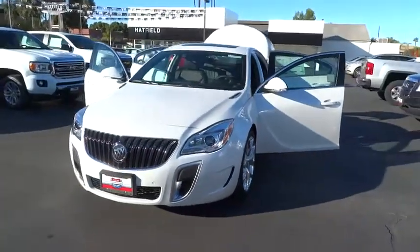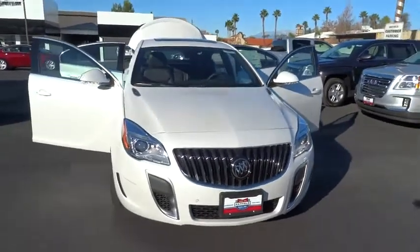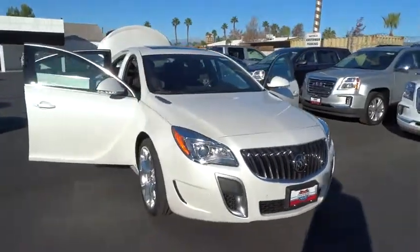2016 Regal. Buick Regal is based on the European Opel Insignia. The Regal is as much a sports sedan as it is a family sedan.